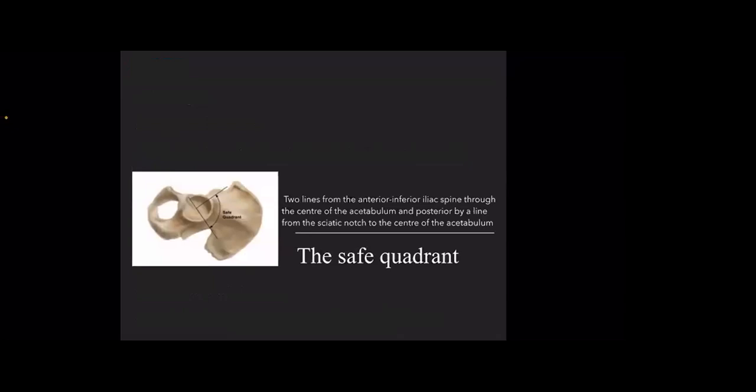Where to put the screws? There is a safe quadrant. On this slide, if you draw a line from the greater sciatic foramen roof, around 30 degrees on either side is where your screws should be positioned. Don't go lower down, because then the sciatic nerve is very close, or inferiorly you can penetrate the medial wall. So your screws should be positioned in this quadrant, which is called the safe quadrant.